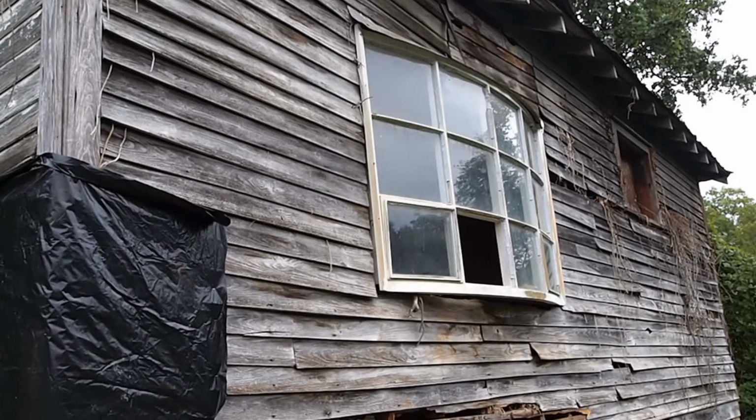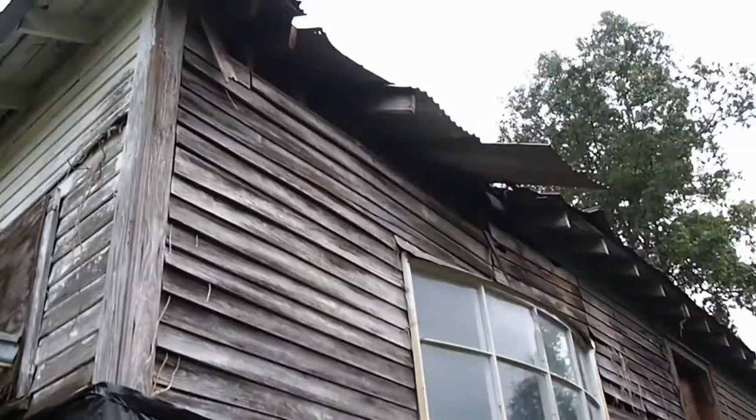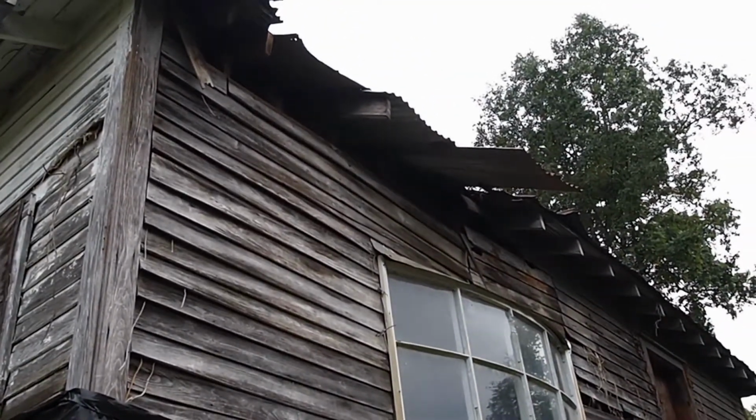And then we're going to start working on peeling off the tongue and groove, which is actually more rotten than the siding, surprisingly. And we'll get to work on repairing all of these studs that they cut and that have been rotten out from the massive hole in the roof that we temporarily patched. All right, let's get to work.